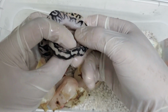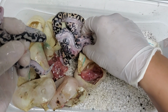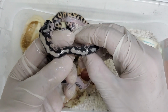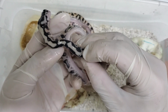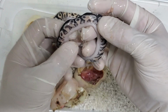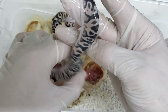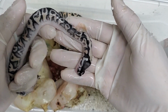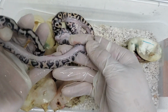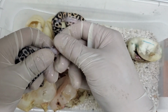Okay, so far all 4 of these have the eye band that connects to the neck stripe, and this one travels even further than the last one. Yeah, I'm not really sure what to make of it, but at least we learned a little bit. We learned that this issue here isn't impacted by gender.